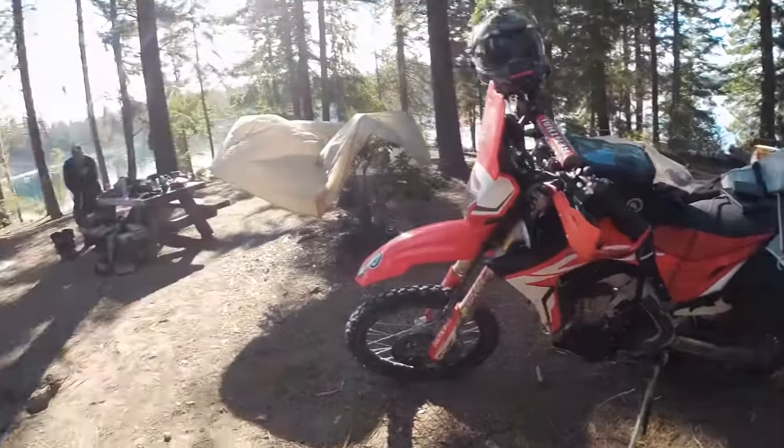Good morning. We are on the Shakedown run, testing out all the gear for the Oregon BDR trip that we're taking in a couple weeks. And by we, I mean me and the 450L. And also Travis, I guess. Travis is here. So we're at Crescent Lake right now.